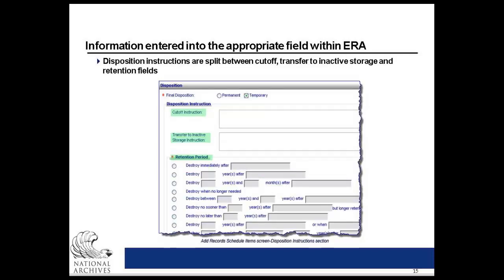And then the next one is the disposition instructions. We had talked earlier about having implementable disposition instructions, and we've provided fields for cutoff, transfer to inactive storage, and retention. So this screen capture out of our training materials is specifically for a temporary record item. For example, in the cutoff instructions, I could put cutoff at close of case, and then the transfer to inactive storage instruction could say transfer 2 years after cutoff.